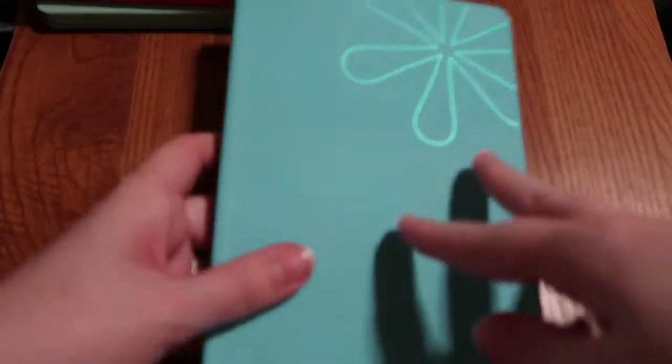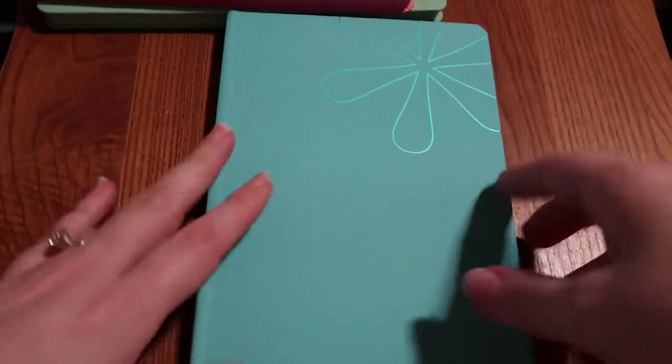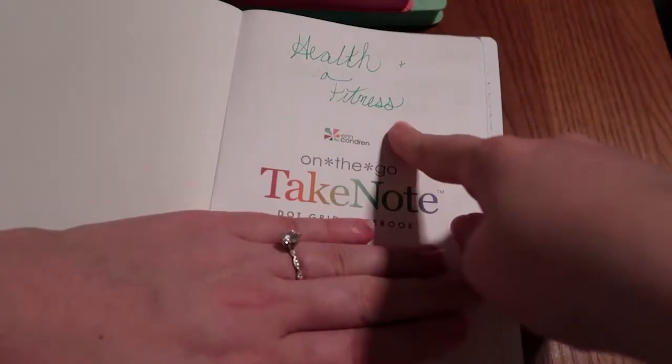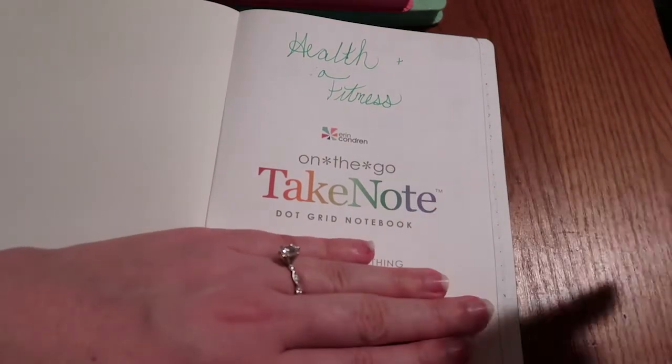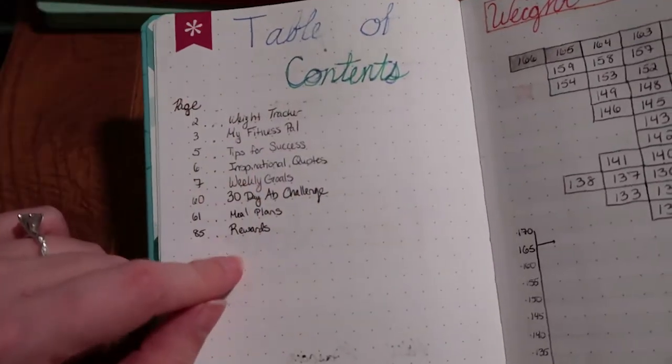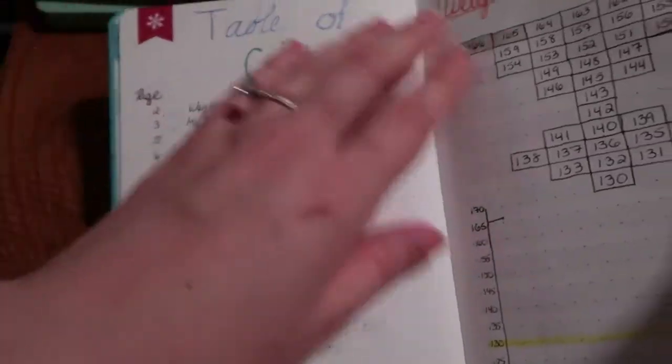My second one was actually the first one that I started really planning, and this is my health and fitness journal. So I have my name and number there, so I just wanted to block that off because I accidentally flashed it before. And here I've got some more table of contents. I have this for everyone just because it can get a little chaotic with everything.